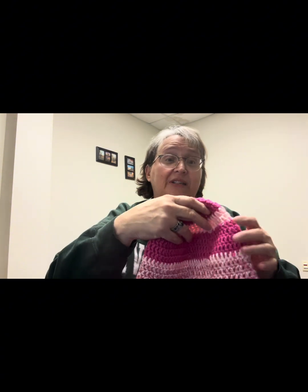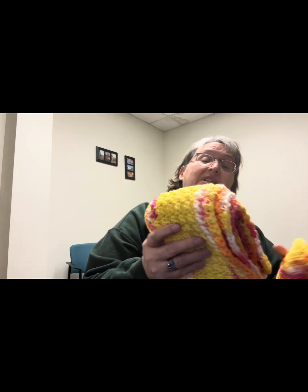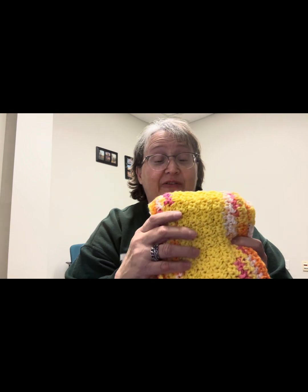A couple of the places that we donate to specifically need items for kids, and so this set is a really cute girl set. And I did the same thing, and these are not both Big Twist. The multicolor is Big Twist, and I believe the yellow is a stray skein of Red Heart Super Saver, okay?